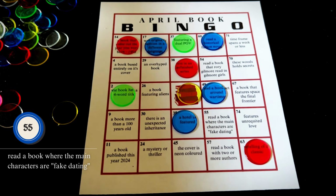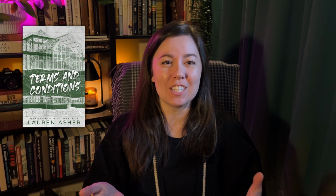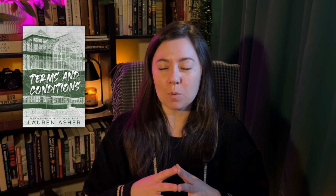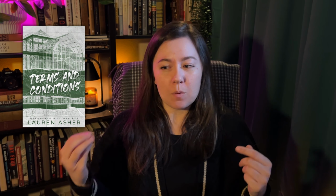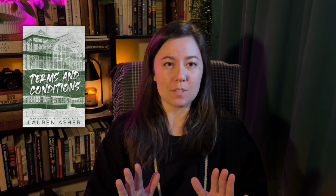G55, we are looking for a book that involves fake dating, and I took it one step further with Terms and Conditions. This is a book that involves a fake marriage, but a lot of times with these fake datings and fake marriages, actual feelings start to blossom and bloom, and we'll see if the 2 characters in Terms and Conditions allow that to actually occur.